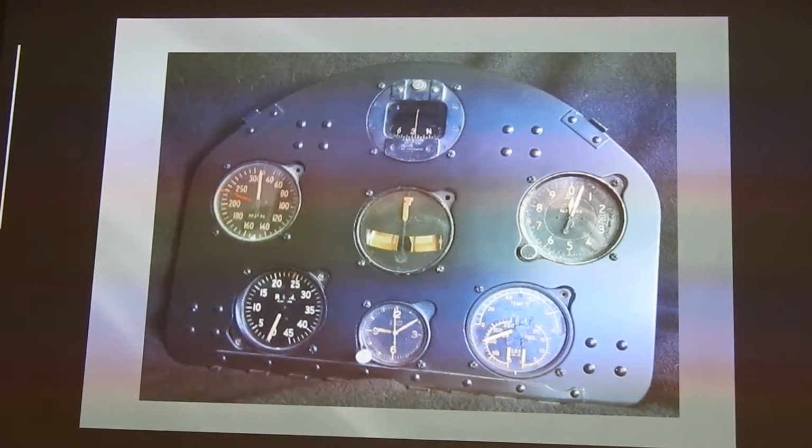It was a simple airplane. Didn't have a whole lot of instruments. What do you need to know? Well, what direction am I traveling? How fast am I going? What's my altitude? And how's my engine running? And that was about it. That's all you needed to know. Yeah, that's the basics. Oh, you got that little one in the middle.